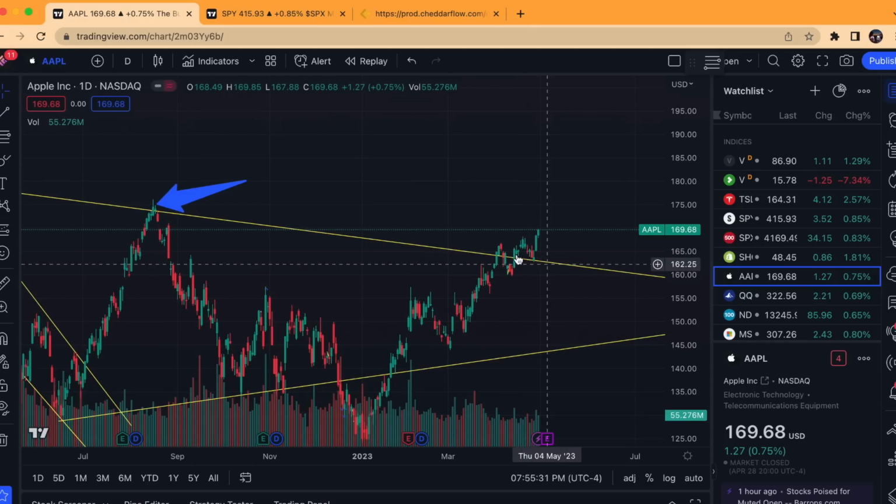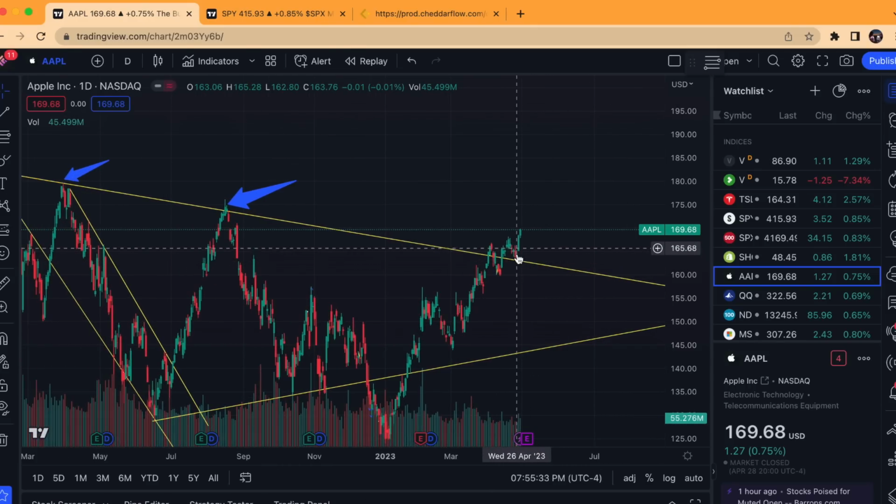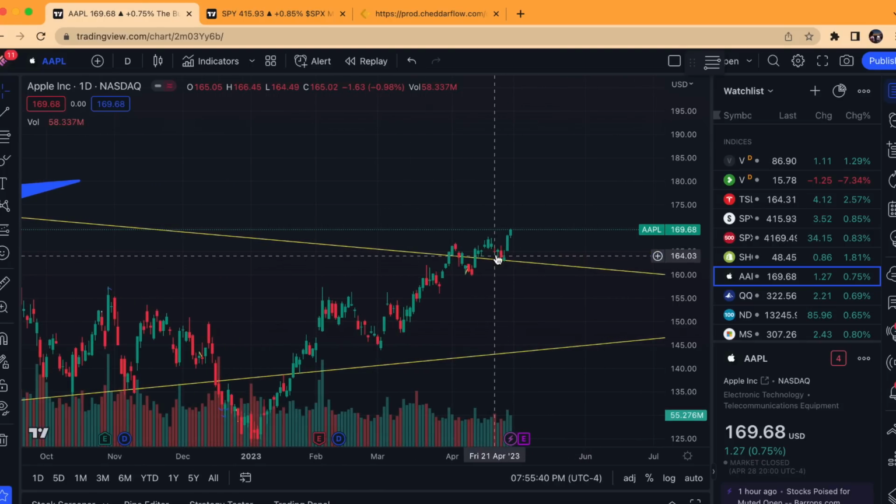But so far, this trend line right here is everything for Apple. A break back below in the future would mean a lot more downside, making all of this a fake breakout. But so far, it's been able to test it, or at least retest it, and it's been able to bounce off of it, which shows a lot of strength. So we'll see what earnings brings.